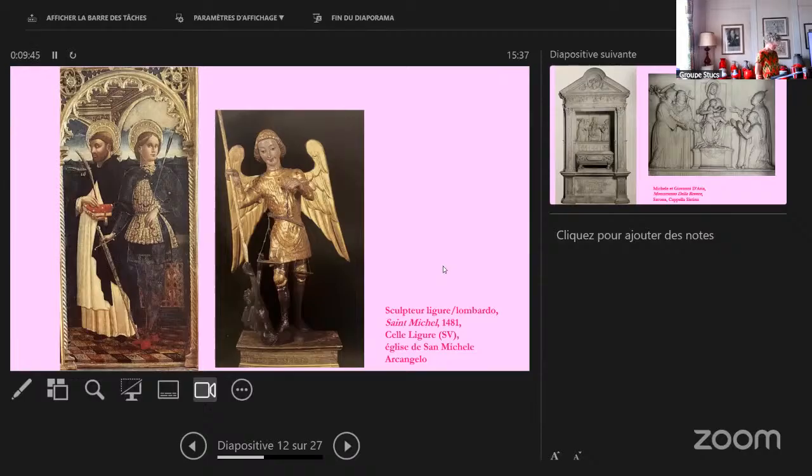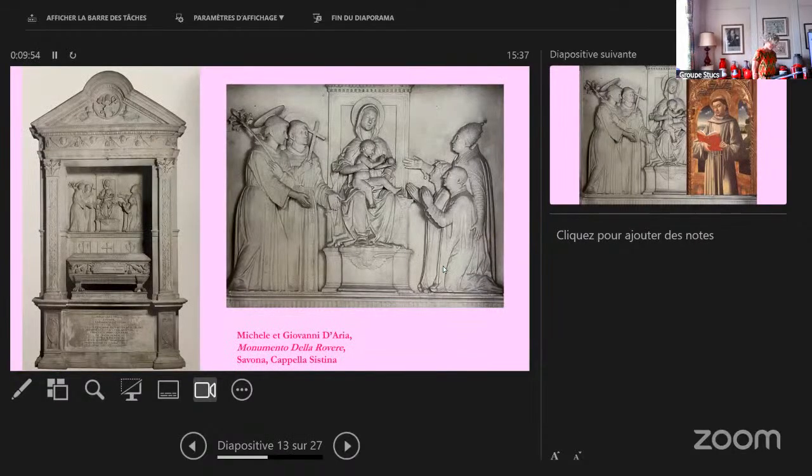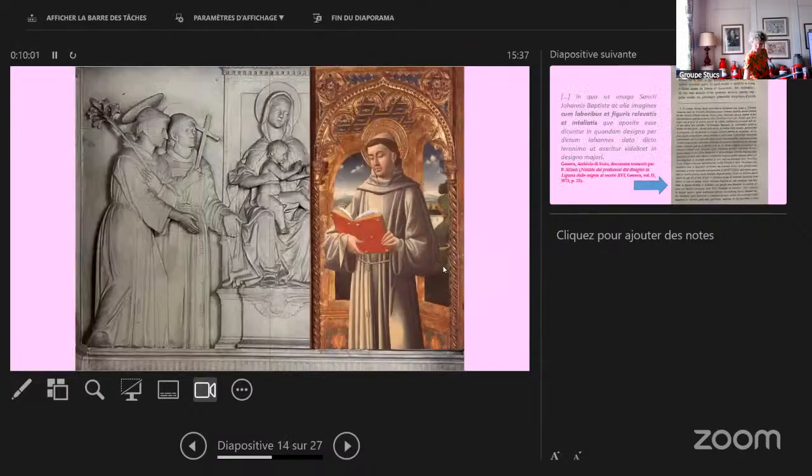un sculpteur d'origine lombarde avec lequel Mazzone partagera l'important chantier à Savone de la chapelle commandée par Sixte IV, la Sixtine de Savone. Et voilà les monuments pour les parents de Sixte IV, et puis la comparaison avec la figure de Mazzone. En outre, il a été rapporté plus tard que Mazzone avait essentiellement inauguré en Ligurie un nouveau modèle de retable avec des parties peintes à côté des parties sculptées en ronde-bosse.